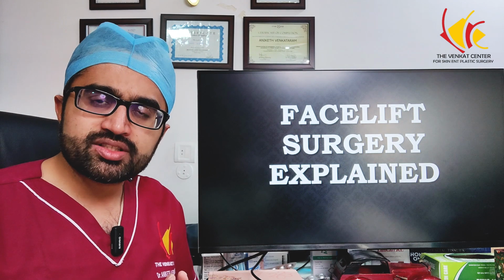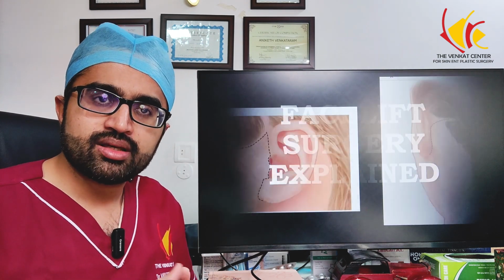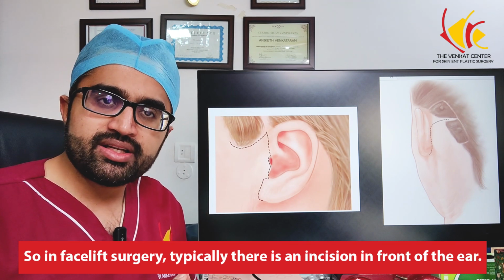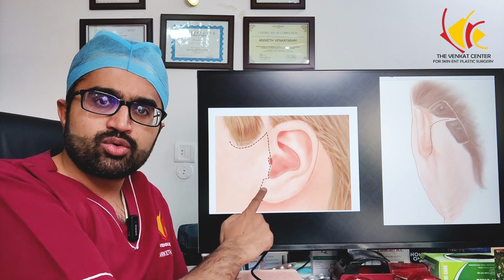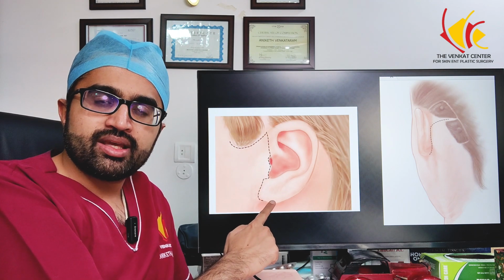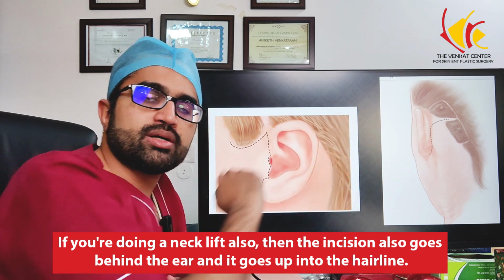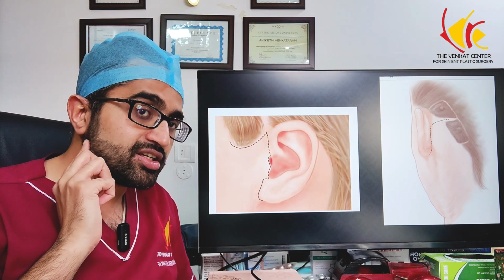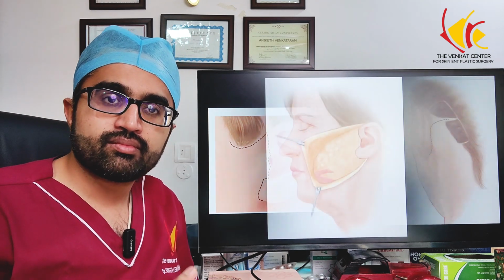Now let us quickly go over the surgery itself. This is a simplified version just to help you understand. So in a facelift surgery, typically there is an incision in front of the ear. It comes from the hairline and runs down the groove in front of the ear. If you're doing a neck lift also, then the incision also goes behind the ear and it goes up into the hairline. So this incision is for the facelift. This incision is for the neck lift.